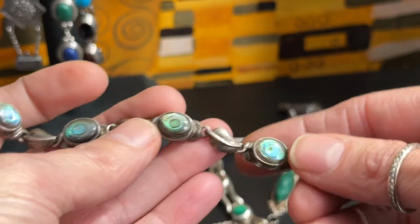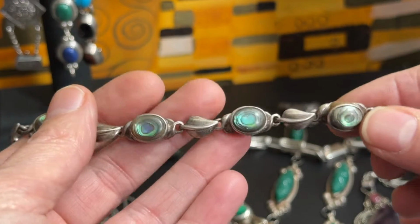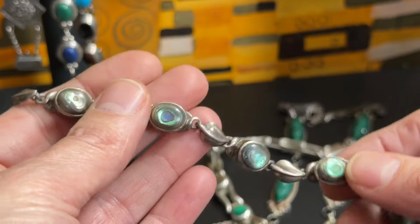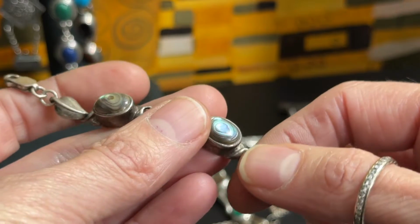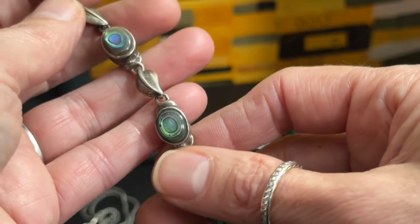So these are not farm raised abalone. These are from actual old school abalone, and they're just gorgeous. You'll see the difference in the colors the older they are. You'll get lots of the blues and pinks and everything, which some of the younger abalones you don't get.